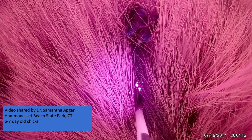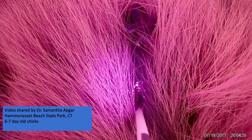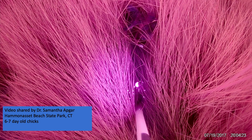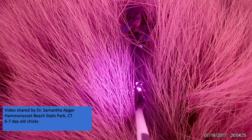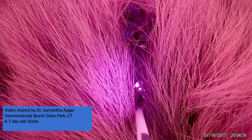This is in real time. These chicks are 6 to 7 days old, and they can't fly yet. But you can see as the water's rising, they're climbing up the grass blades there. And these guys also make it.